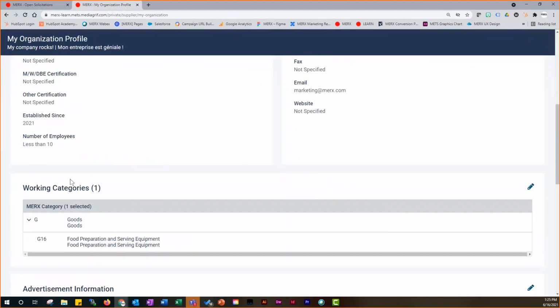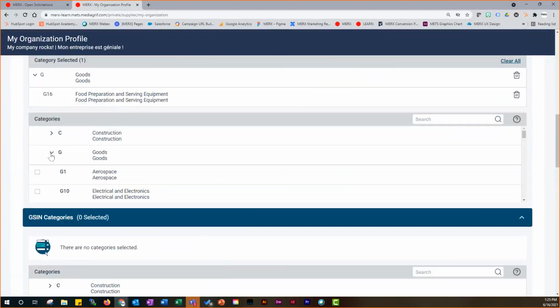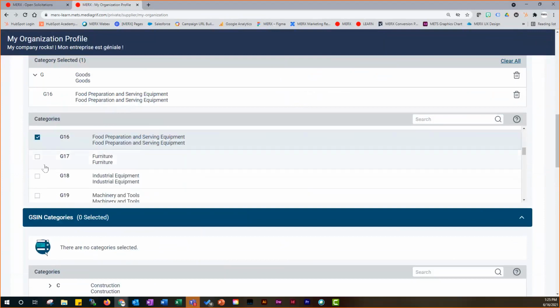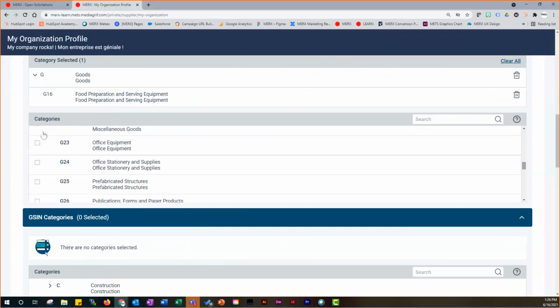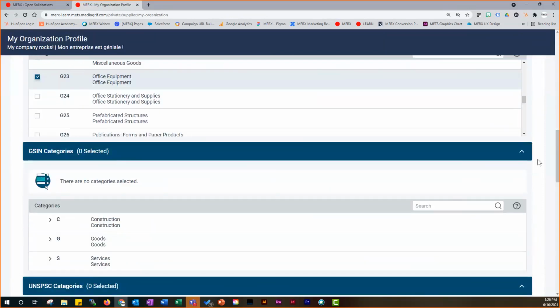Then if I come down here, we have the section called working categories. I mentioned it earlier, so you want to make sure to select the categories that make sense for the business that you're in. You can open it up and go into the details of whatever it is that you do, because as MERX, we also have other places where we might push out other solicitations that might be of interest to you, and we would base that on what you select in your category type. So do make an effort to come in here and select, if it makes sense that you're in office equipment, then do select it. And that will save into your profile.